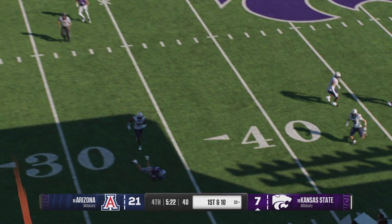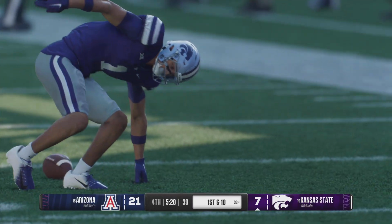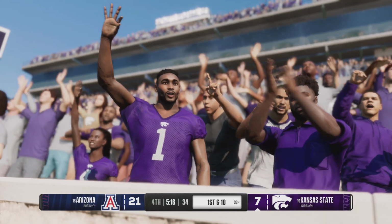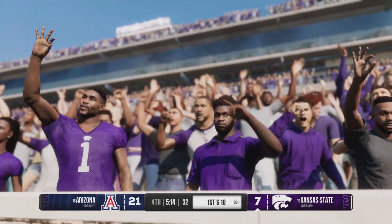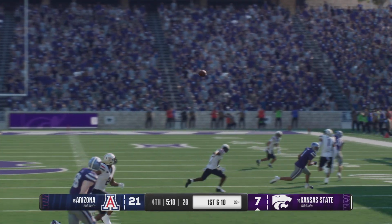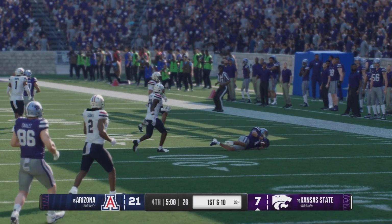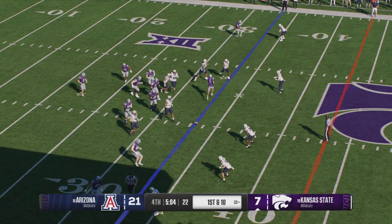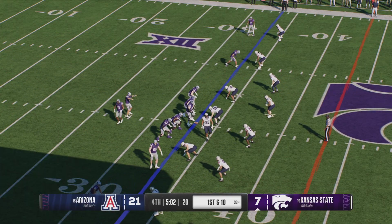Throws to the wideout. Just flying through the air like a superhero to make the grab. I'll tell you, you cannot count this team out because of who's playing quarterback. When this guy's in the game, it's never over. And yeah, they're trailing here in the fourth quarter, but this dude can put up points quickly. Kansas State pushing the pace.